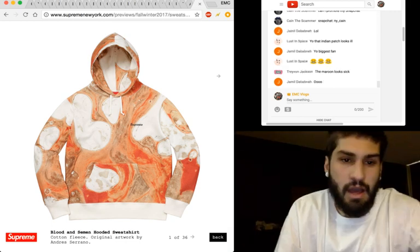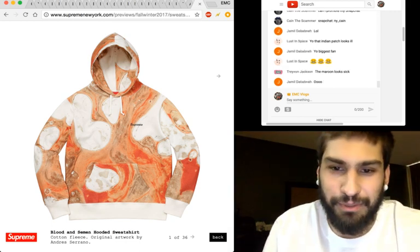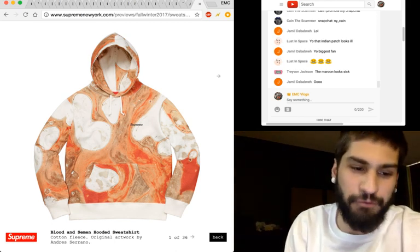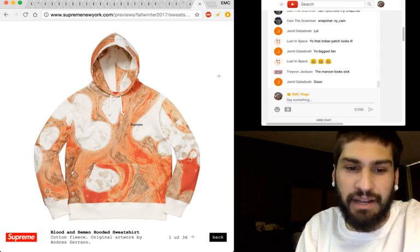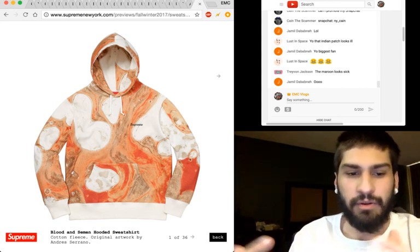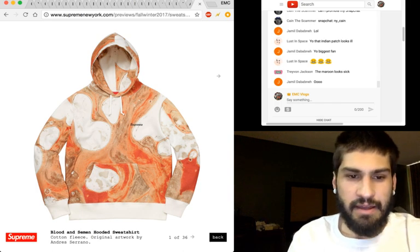Okay, so what do you guys think about this blood and semen? I don't know what to think. At first, before I read the name, I would never think that that's actually blood and semen. It almost looks like a galaxy, like a Mars, if you guys know what I mean. Let's see what other colorways they have. So they have the black.